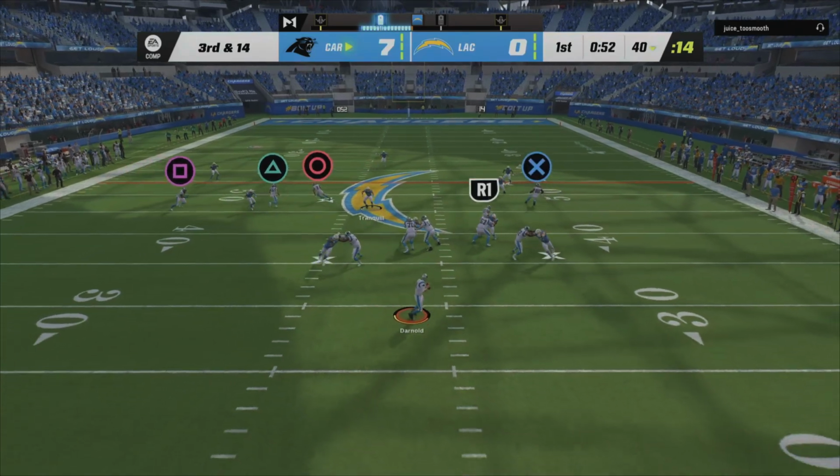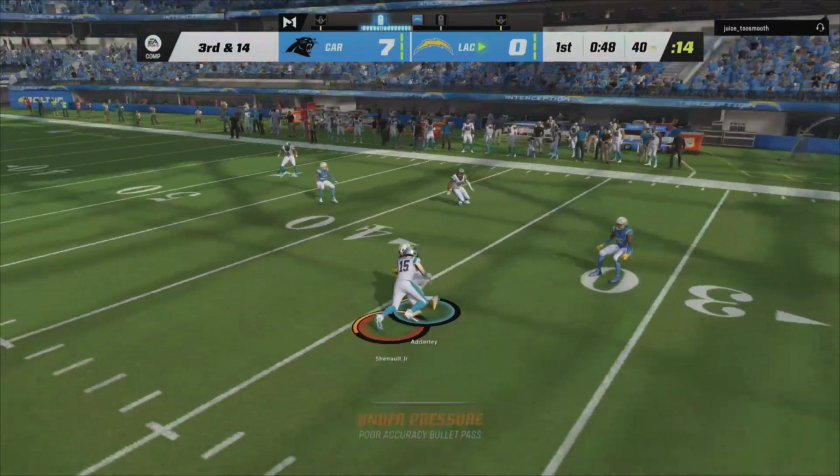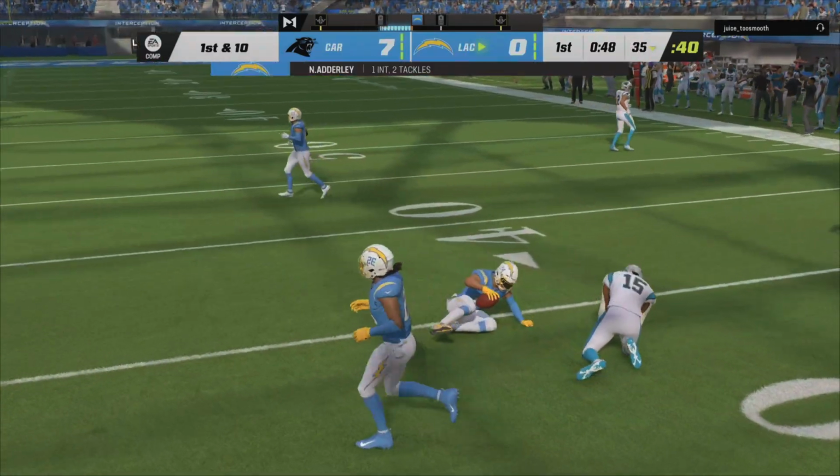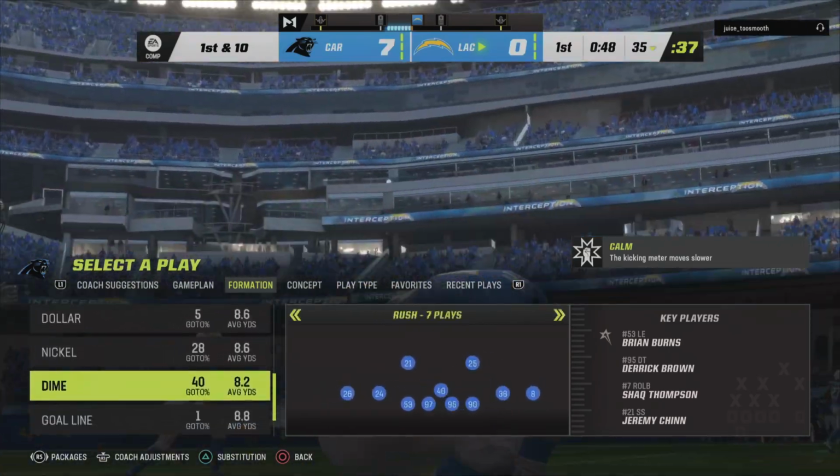Now on 3rd and long, they'll look to throw. And he fires one that's intercepted. Picked off by Nasir Adderley. And the Chargers are going to have the football here at their own 30.